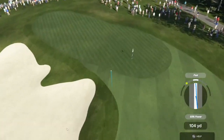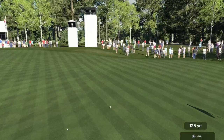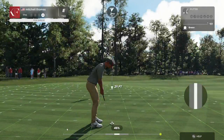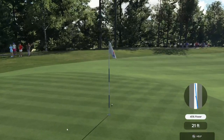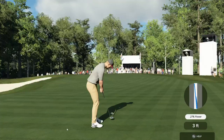Oh, this would be handy if it could bounce right. Playing within their comfort zone there. Trying to get to 1 under here with this putt. Oh, just missed. Oh, what a shame. That would have been a nice one to hole.